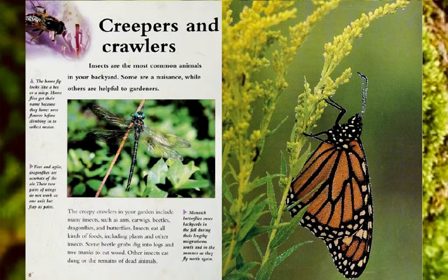Creepers and crawlers. Insects are the most common animals in your backyard. Some are nuisance, while others are helpful to gardeners. The creepy crawlers in your garden include many insects such as ants, earwigs, beetles, dragonflies, and butterflies. Insects eat all kinds of food, including plants and other insects. Some beetle grubs dig into logs and tree trunks to eat wood. Other insects eat dung or the remains of dead animals.